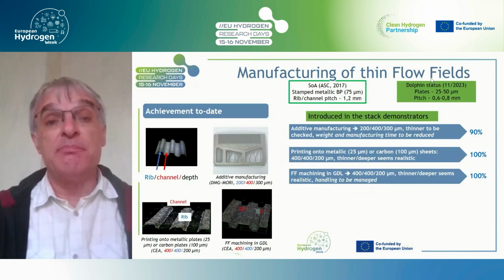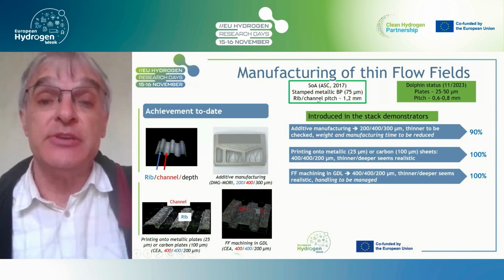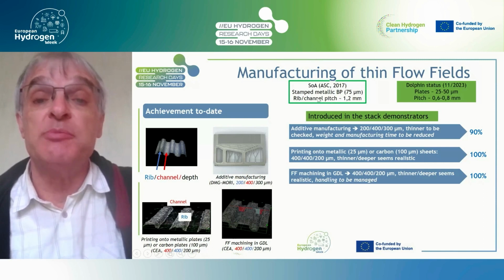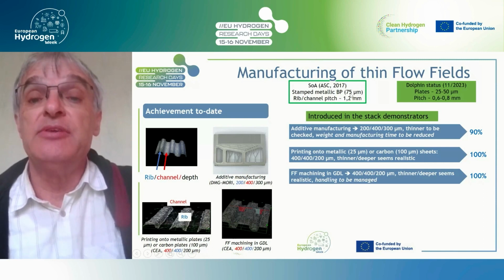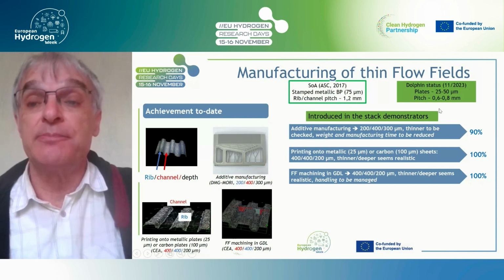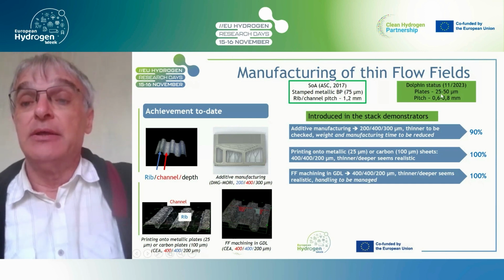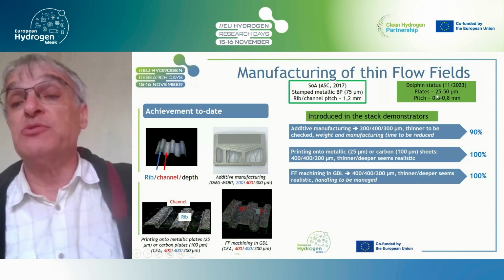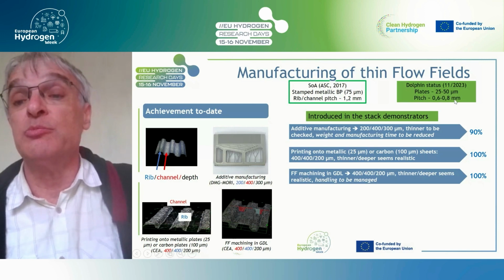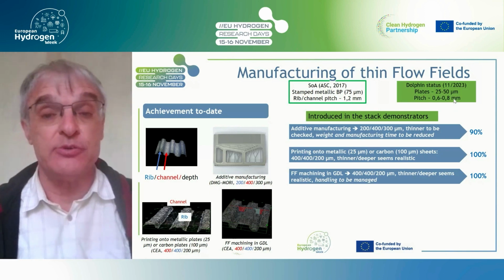And now other developments deal with how we can manufacture such thin flow fields. So again, we started from AutoStack, which is made of stamped metallic bipolar plate, typically 75 micrometer thick, with a rib channel pitch of 1.2 millimeter. And our current situation now is that we can work with plates of a thickness between 25 and 50 micrometer, and a pitch between 0.6 and 0.8. We could most probably go below, but that would need additional effort.